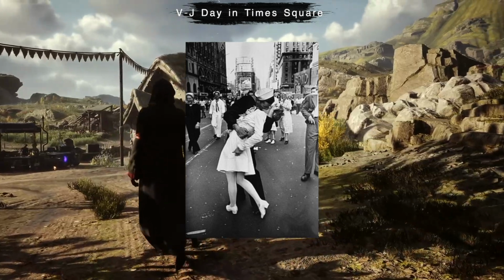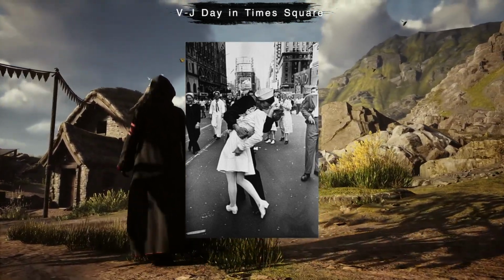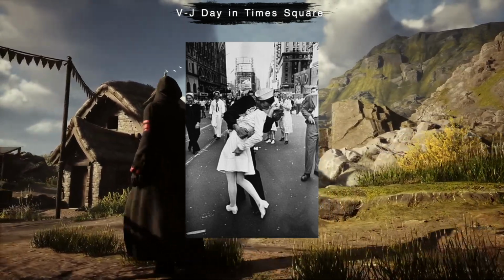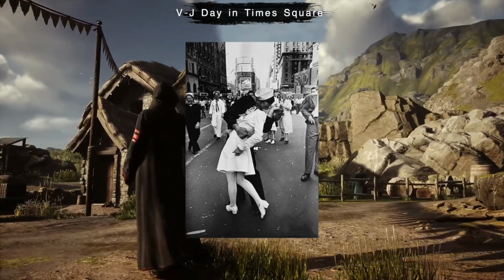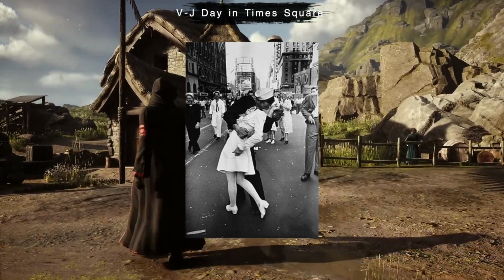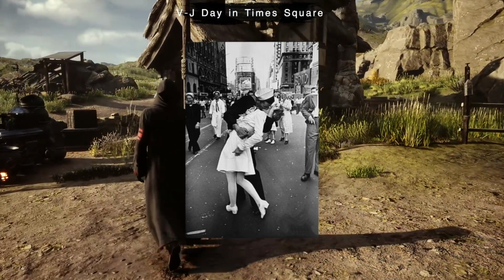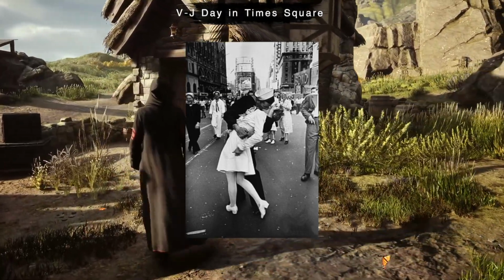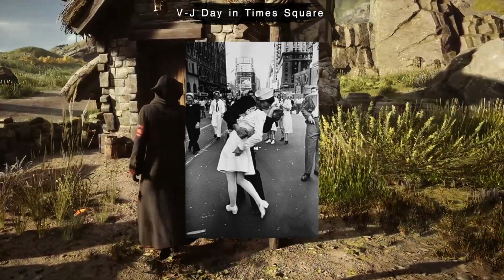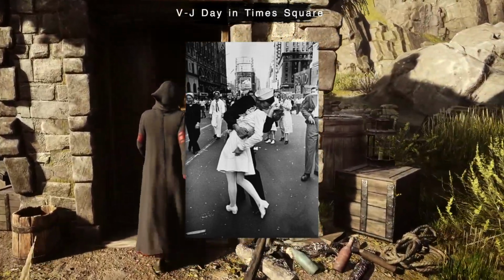A Navy sailor embracing and kissing a total stranger, a dental assistant, on Victory over Japan Day, VJ Day, in New York City's Times Square on August 14, 1945. The photograph was published a week later in Life magazine among many photographs of celebrations around the United States. It was presented in a 12-page section entitled Victory Celebrations, where it was given a full-page display, highlighting its importance.